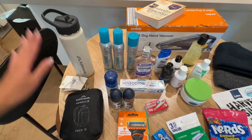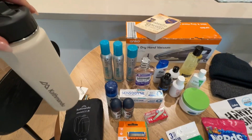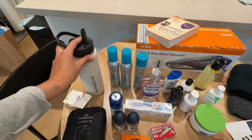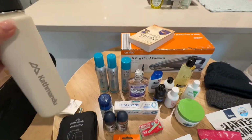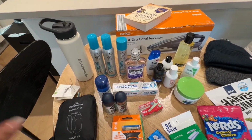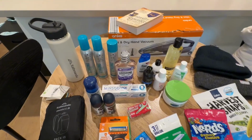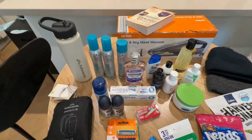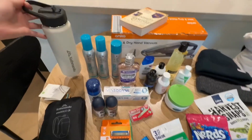And then I also got a water bottle. I have one, but it's just a little bulky, and I didn't like how it wasn't a straw, so I ended up just getting one here. And I love the neutral color, and it's not too heavy either, which is awesome. I think a lot of the outdoor and camping stores, like this brand, do a really good job of creating products that are lightweight and easy to travel with. So I'm really happy with this.